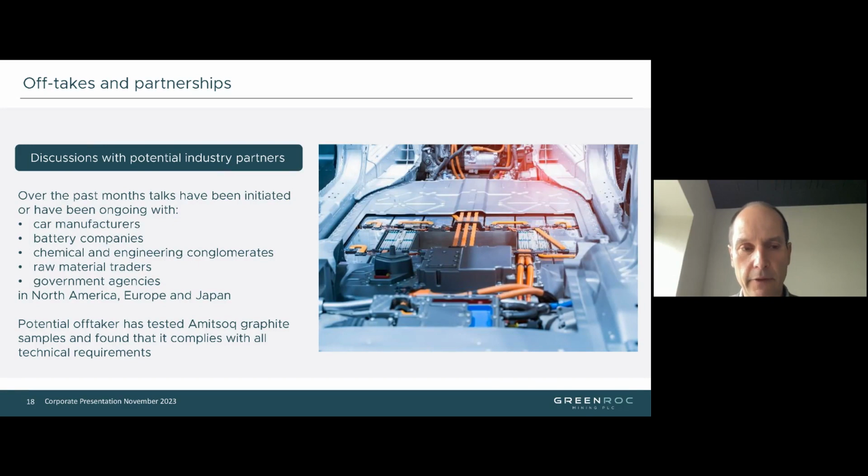So we are having several discussions with industry partners. They range between car manufacturers, battery companies, also companies that are engaged in chemical and engineering undertakings, raw material traders, government agencies, both in Europe, in North America, and in Japan. There's a lot of interest in our project, and I can see the news about the potential restrictions that China may pose on graphite export has certainly also spurred more and higher interest from these various entities.